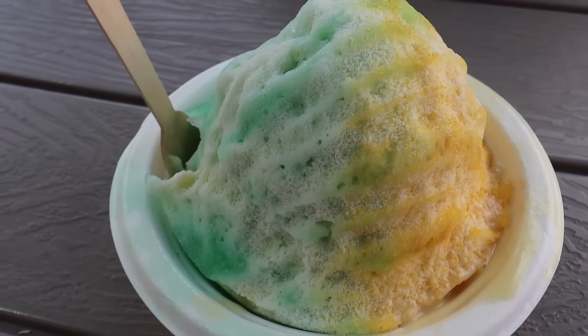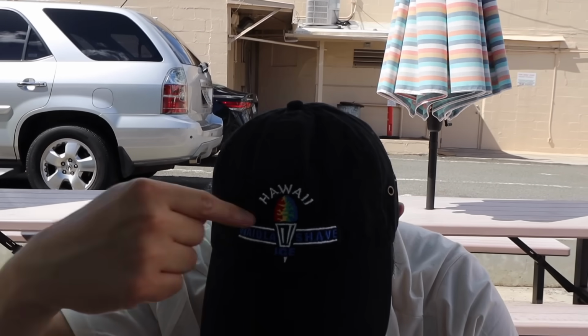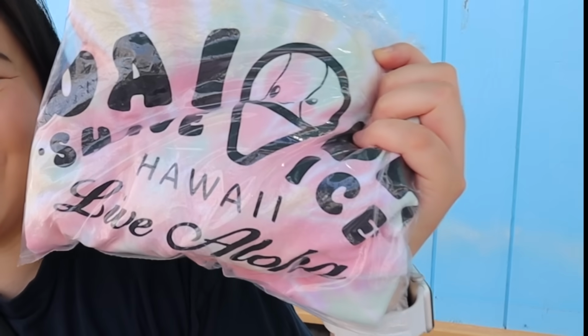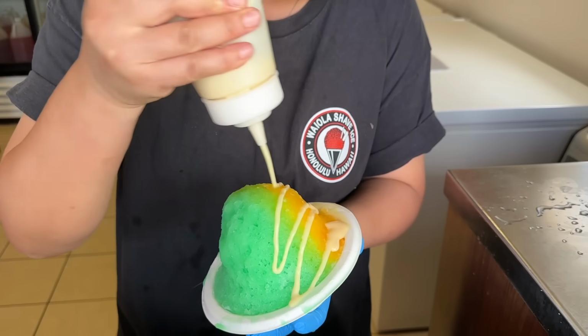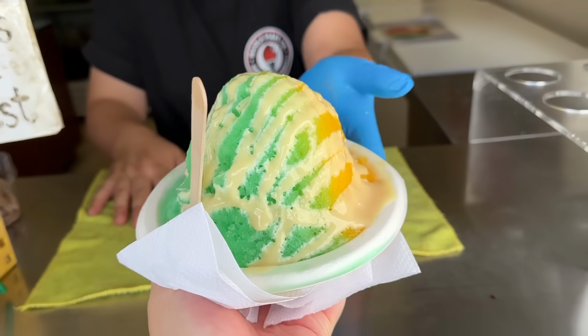We are back at Waiola Shave Ice. Per Bird's request, he even bought a hat. Look at that. I also got a shirt. I thought it was so cute. We actually just went to Waiola yesterday and Bird loved it so much that we're here again, and we got half Malona, half mango. We have condensed milk, and there's also some ice cream on the bottom.